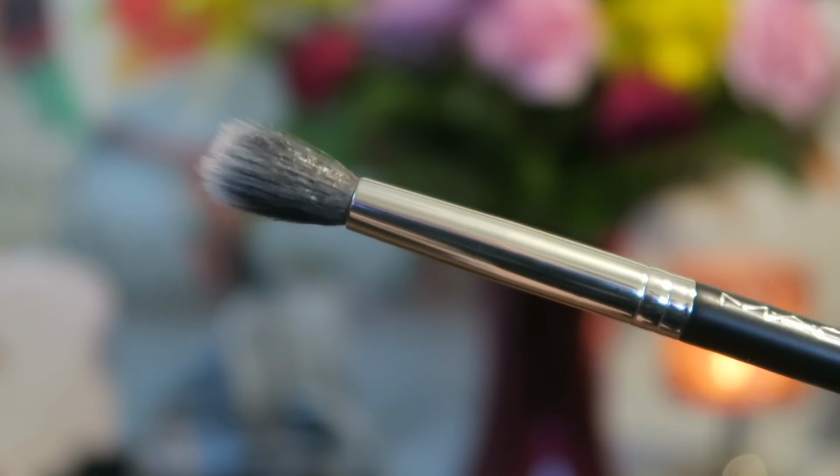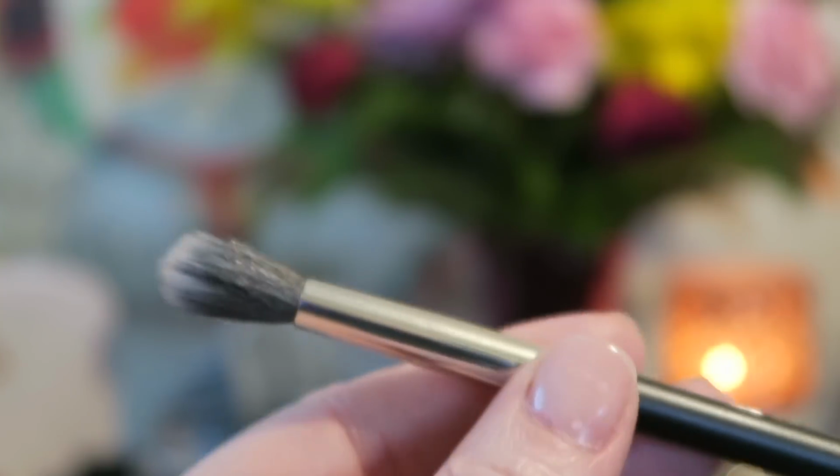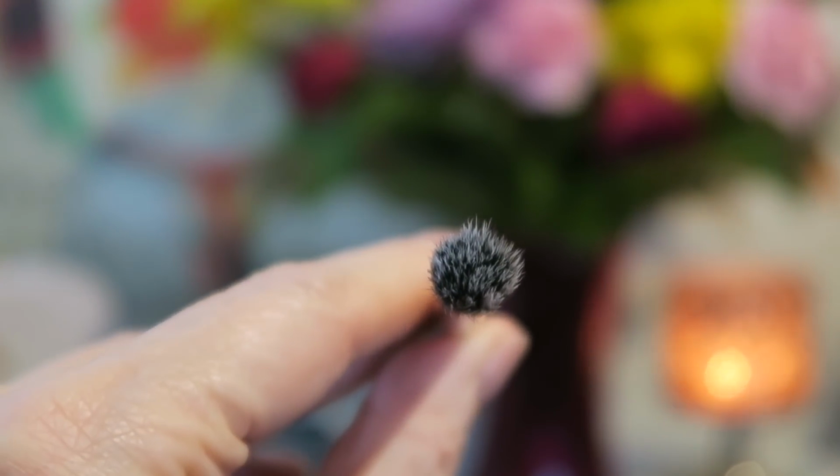You might remember from the first video that we talked about Duo Fiber. And I have 2 favorites for Duo Fiber. What Duo Fiber does really well is give a more sheer application. But if you're kind of skittish of a shadow and you want to make darn sure you don't really get too much, that's when I come in with the Duo Fibers. The MAC 285. I love this brush so much that I'm stuck on it.